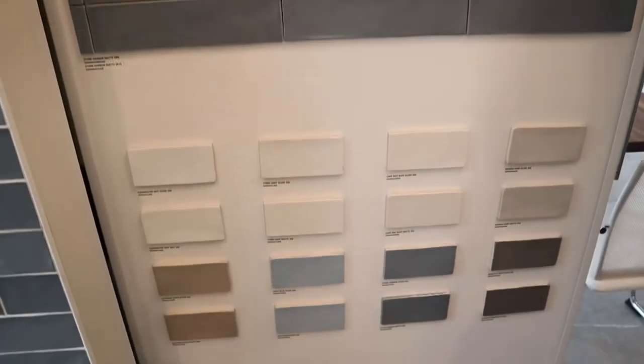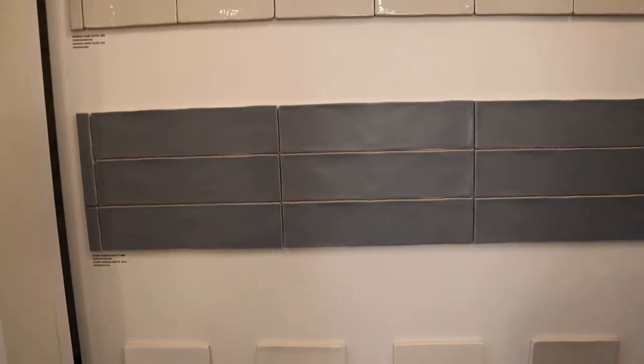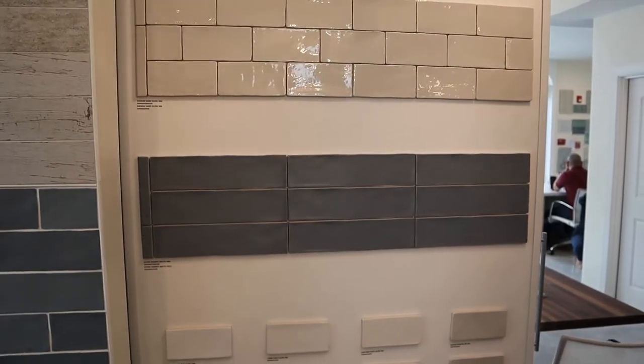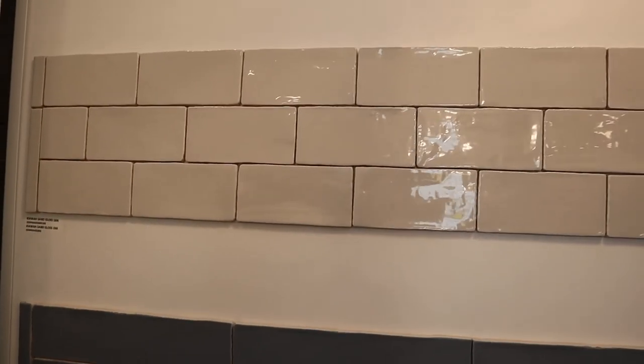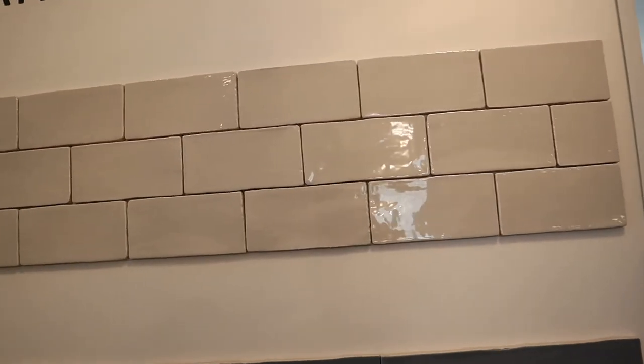And what size is this? 3 by 12? You've got two options. This is the 3 by 12, then you have 3 by 6, so you can stay super traditional with the 3 by 6, or open it up a little bit with the 3 by 12. And we straight stacked it here, a little bit more modern. Taking that traditional ceramic look, but giving it a modern twist.